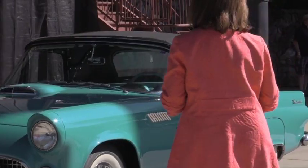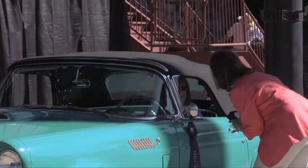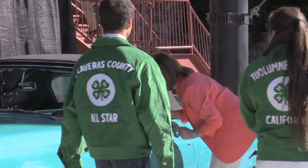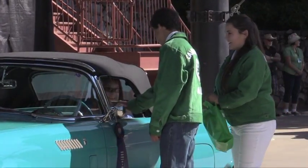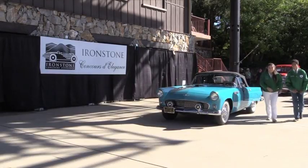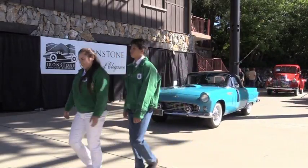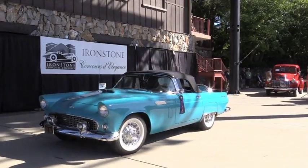Next, in our Ford Thunderbird class, best in class is a 1956 Ford Thunderbird belonging to Diana Mann from San Carlos. Ford Thunderbirds were introduced in late 1955 and were an instant success and are still popular to this day, highly collectible cars, and we've always enjoyed a great deal of support from the Thunderbird group here at Ironstone, and we thank them for that.